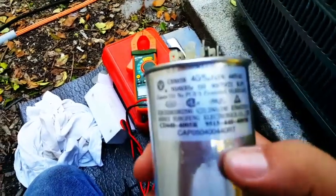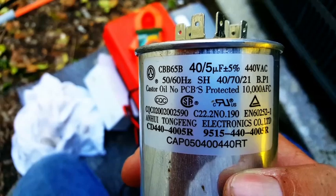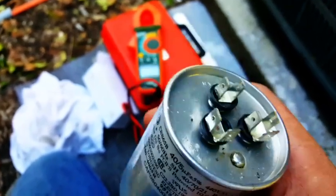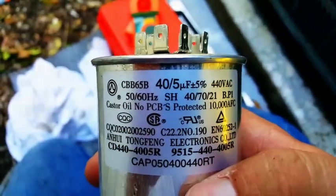Of course, these are horrible capacitors. They break all the time. I've had a real big problem with these breaking over the years on Goodman, and ICP has these same ones, and they're just bad capacitors, unfortunately. So now we're really done, guys, and I'm out of here.